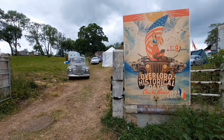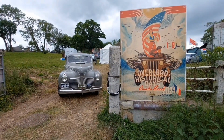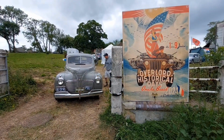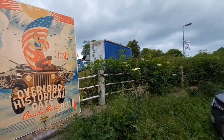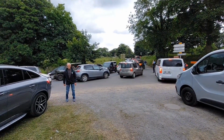You wouldn't believe it, but we've made it to Omaha Beach. Well, I say the village of Omaha, and it is chock-a-block. So we've gone on foot. We're doing our recce. It seems better to walk. Like my mate Ross said, if in doubt, put 2 feet out. So that's what we're going to do.